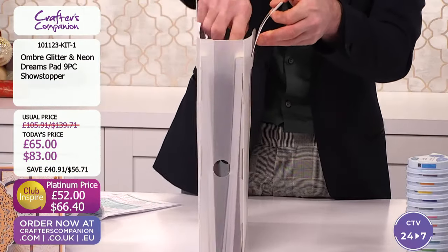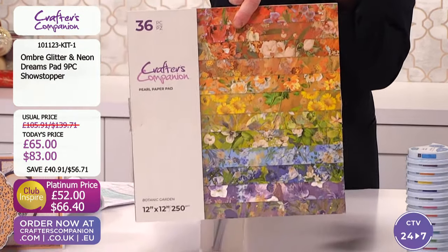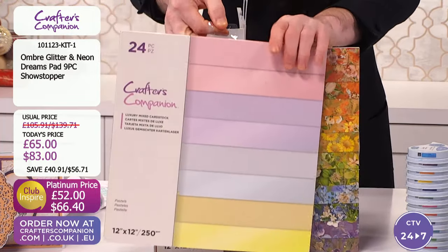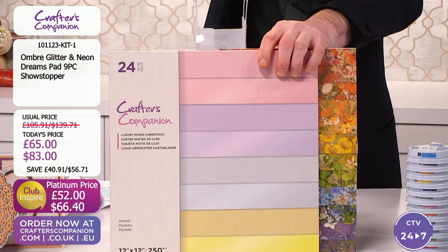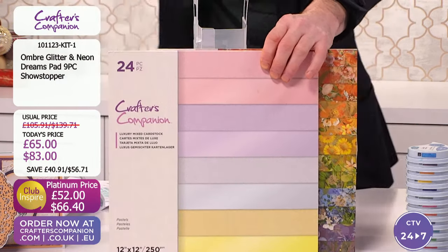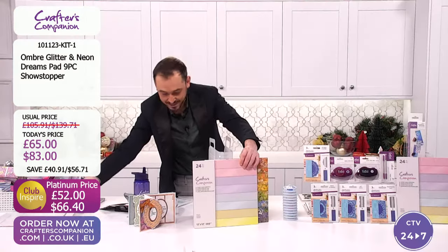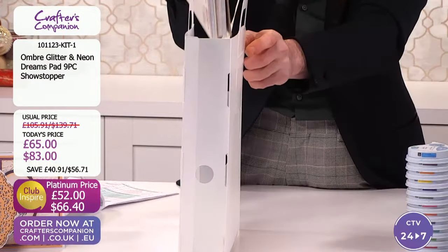And then you're also going to be getting, which is not that long launched, your Botanic Gardens. That's your 12 by 12. Got that gorgeous pearlescent, 36 sheets, 250 GSM. That's in there. You're also going to get my favorite paper pad that you know, your 12 by 12 pastel, and you're going to get your linen and your pearlescent in there. So it's the platinum that you're getting. It is Centura Pearl, a pack of Centura Pearl, but it's your platinum. 310 GSM and 10 sheets of those. And let's not forget, you're going to get two of these as well. That is what consists of your showstopper.